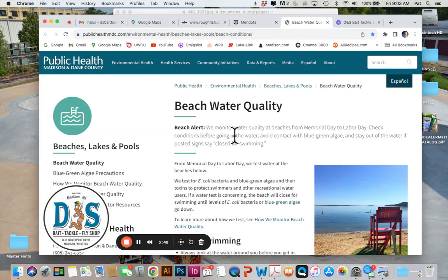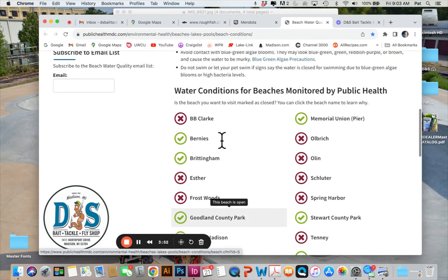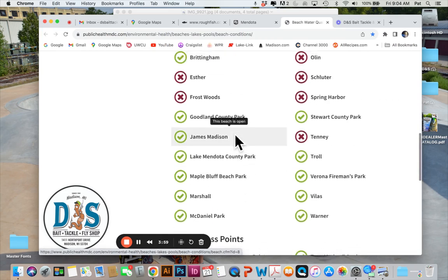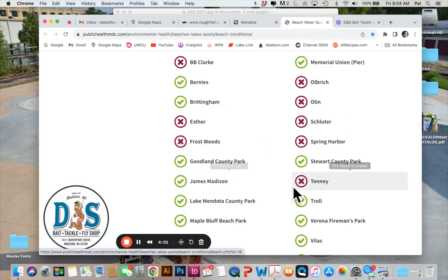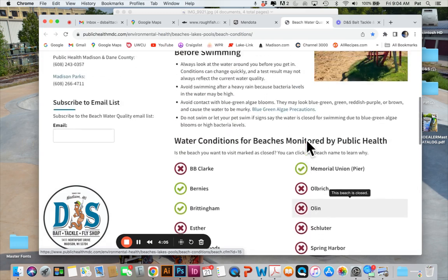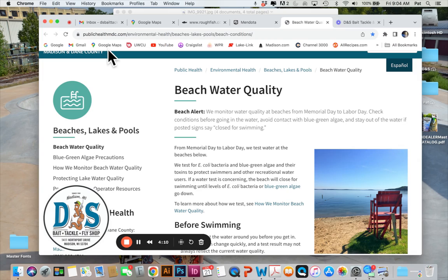The beach water quality page that Dane County posts on their public health website looks like quite a few beaches closed. Several on Monona, and a few that are closed for construction. I know Tenney and Spring Harbor are closed for construction. But it looks like Monona might be having a little bit of trouble with some blue-green algae. But again, great resource for checking on things.